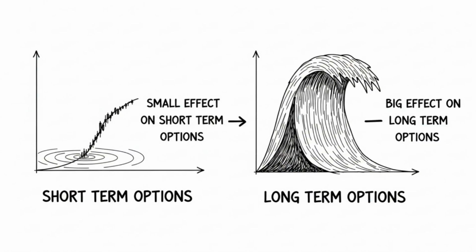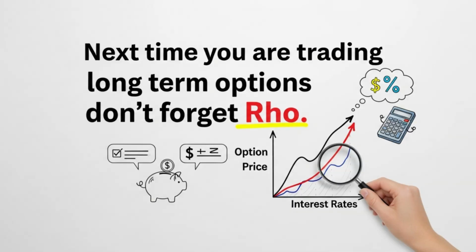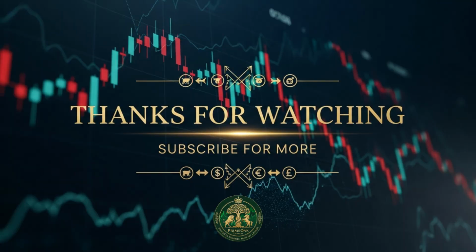You might barely notice it on weekly options, but over the long term, it can move the needle. So next time you're trading long-term options, don't forget Rho. That's it for this video on the options Greeks. Each one plays a role in how an option behaves and how risk shows up in a trade.